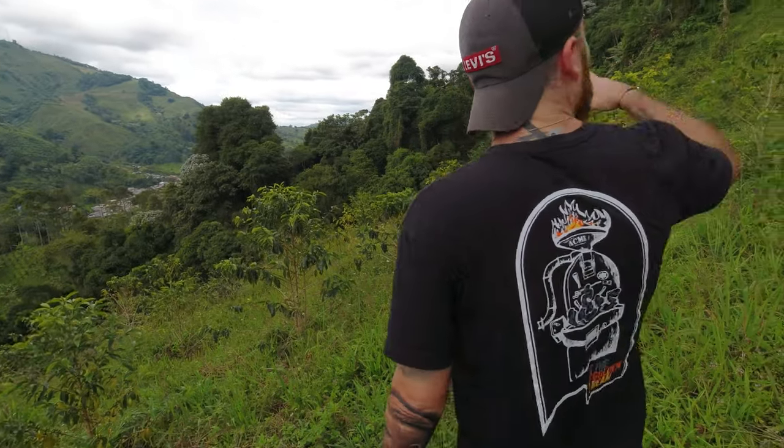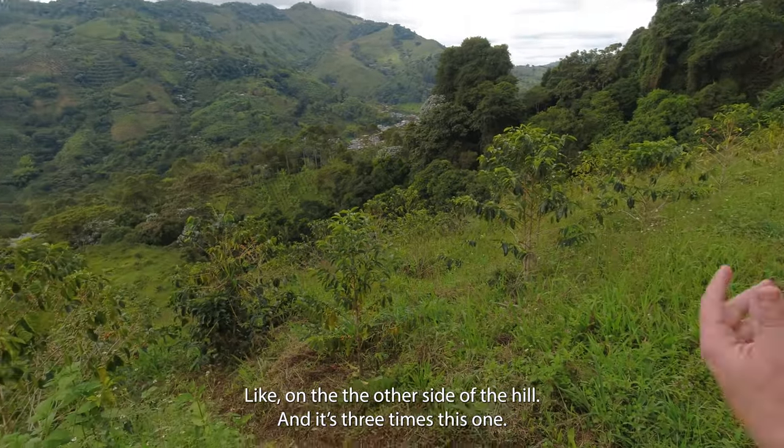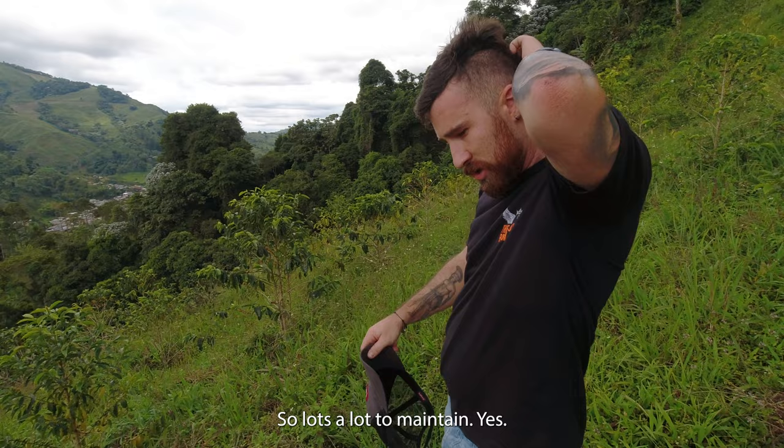Actually, El Encanto, when we're on the top, you can see it from here. It's on the other side of the hill. And it's three times this one. And the lots are way bigger. It's a lot to maintain.